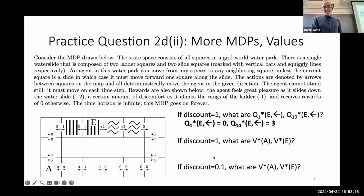All right, next one. If your discount is 1, then what are the values? So there's nothing in the subscript. That means you have as many time steps as you need. So there's no limit in terms of being done after this number of steps.